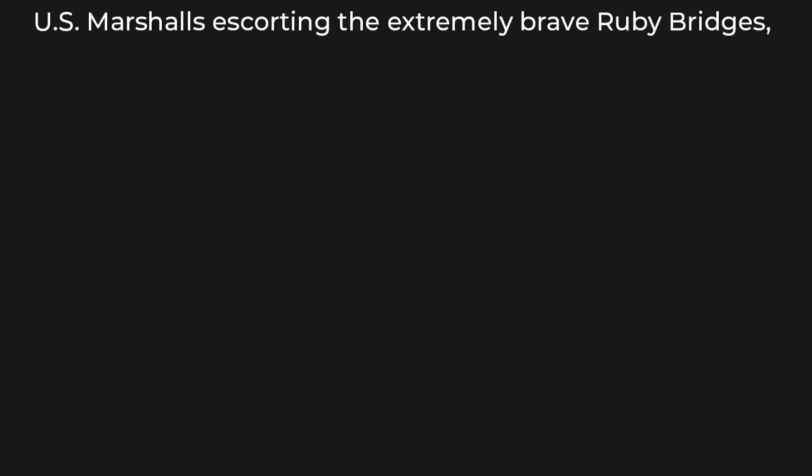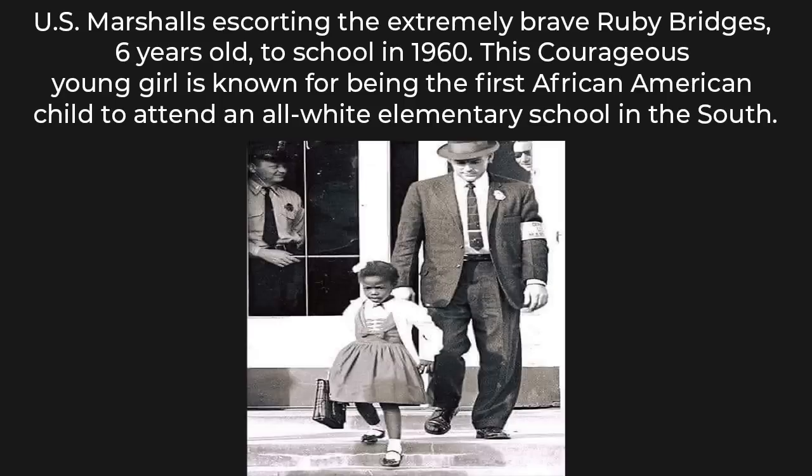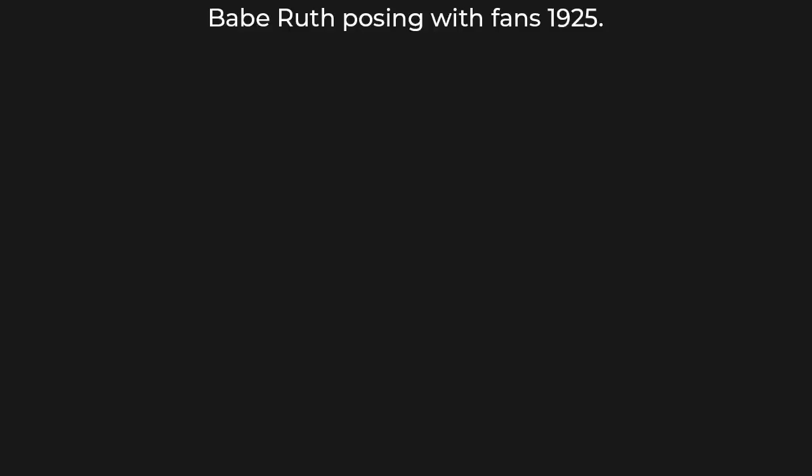US Marshals escorting the extremely brave Ruby Bridges, 6 years old, to school in 1960. This courageous young girl is known for being the first African American child to attend an all-white elementary school in the South. Acropolis of Athens with snow, first in years. Babe Ruth posing with fans, 1925.